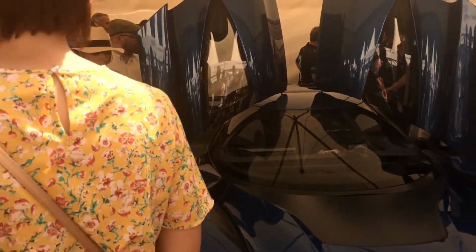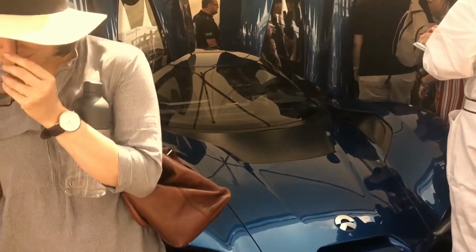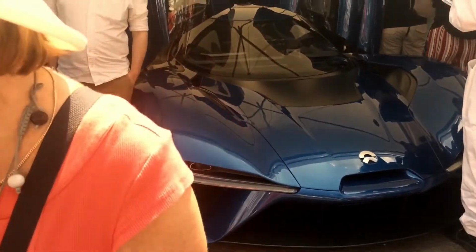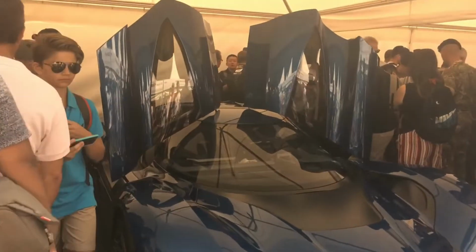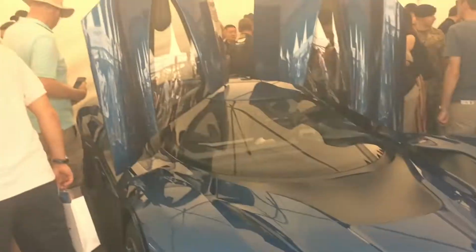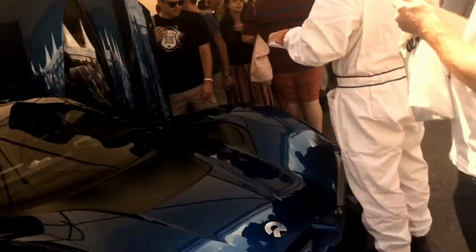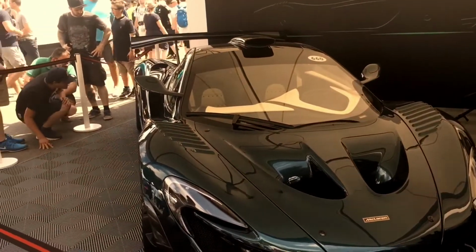This is the new NIO EP9. It's currently breaking records as the fastest electric car lapped around the Nürburgring, with a lap time of 6 minutes and 45 seconds. It's going to cost £1.4 million, but seeing how wide it is, I don't think it will even fit on the roads of the UK. So I might not be getting one. Oh my god, look, a P1 Longtail.